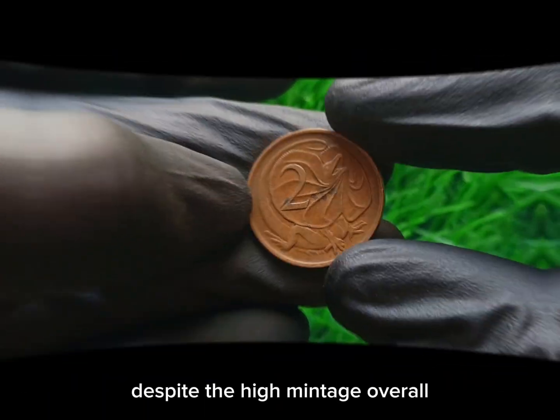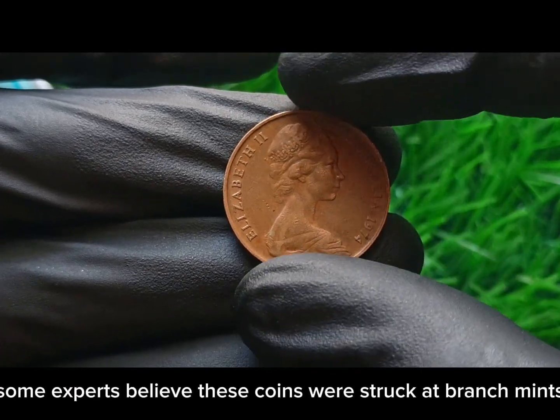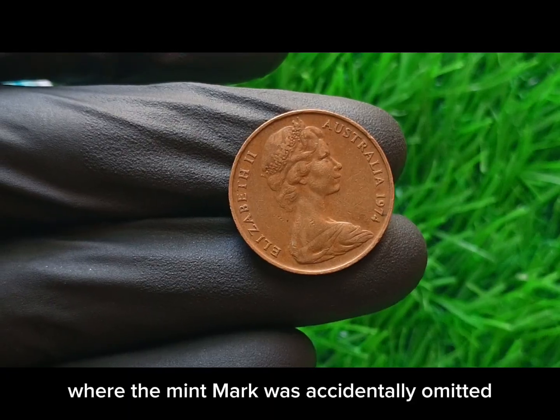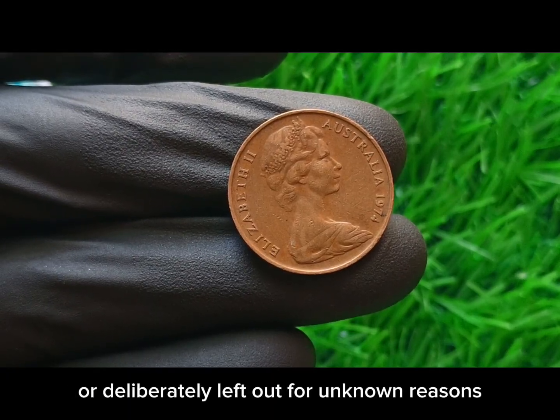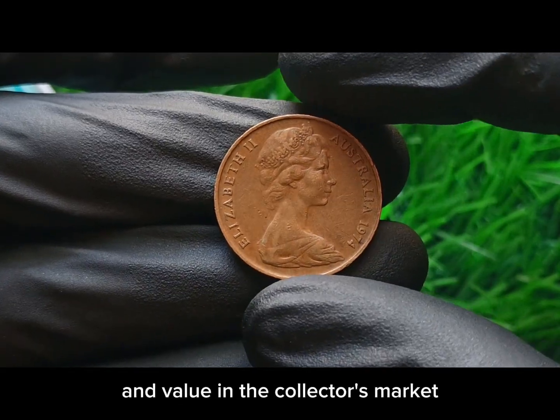Despite the high mintage overall, coins without a mint mark from this year are extremely scarce. Some experts believe these coins were struck at branch mints where the mint mark was accidentally omitted or deliberately left out for unknown reasons. This mystery fuels both fascination and value in the collector's market.